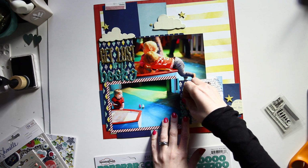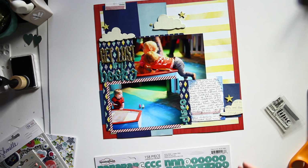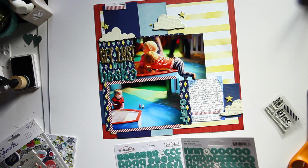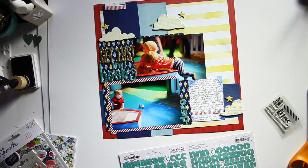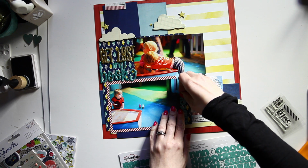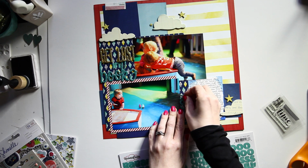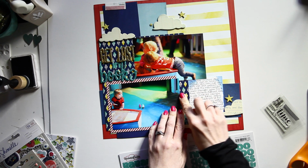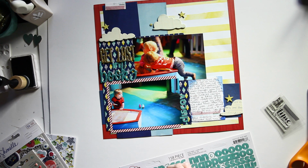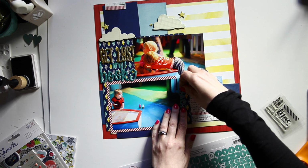I write on all of my pages, and I write a lot sometimes and not a lot other times, but I always write something. And the writing is very much for me. It's what makes scrapbooking my therapy. It is what makes the page process really valuable to me personally, but I understand that not everyone feels that way, and that not everyone wants to read what I write as well. And that's okay. It doesn't matter.